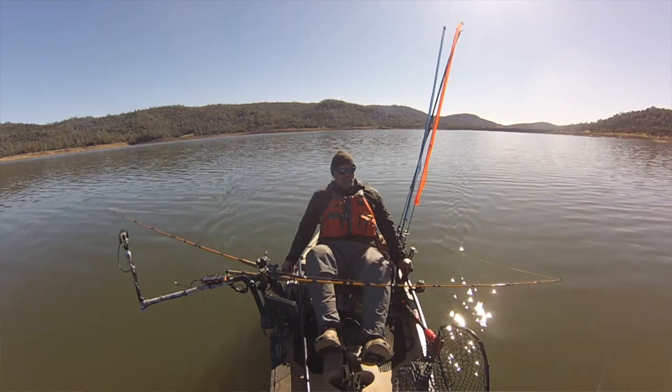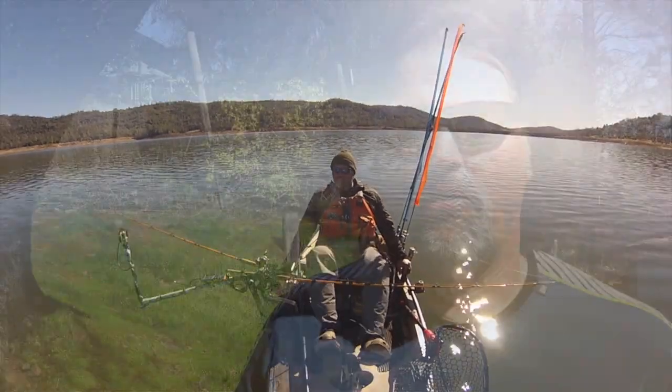The temperature is getting up into a good zone right now. It's up around 50, 51 degrees first thing in the morning, which is fantastic. But the water is still pretty stained. And that has kind of prevented me from doing my usual power fishing approaches. I've been playing with spoons and stuff.